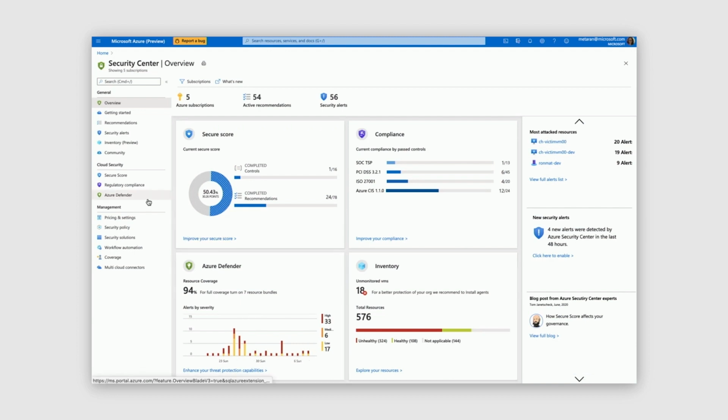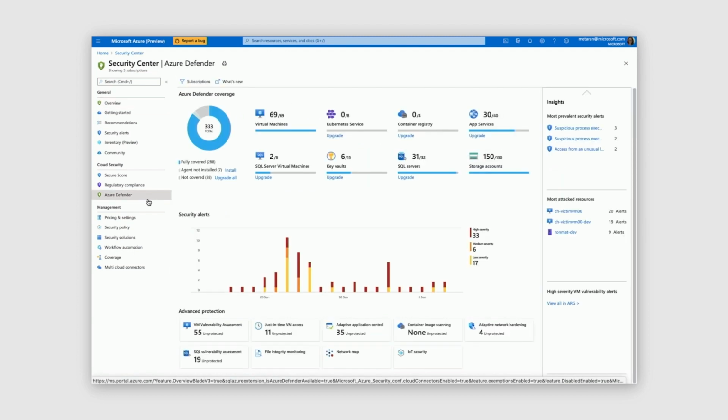Let's look at Azure Defender. The Azure Defender dashboard gives you at a glance visibility of your protection status. In the top part, you can see all the resources that are covered, and of course, those that are not. For example, in my environment, only 86% of the resources that have Azure Defender capabilities are protected. You can easily understand where the gap is and where you should address.